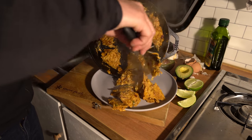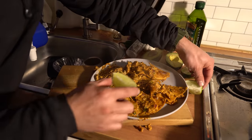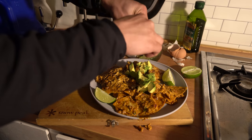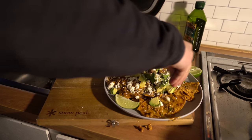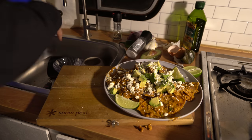Gotta load the chilaquiles onto the plate. The finishing touches. Got some lime, of course. Some avocado is gonna go right on top. I'm gonna be adding this cajeta cheese right on top. Oh my gosh, we're not holding back on the cheese. Oh yeah, that looks good.